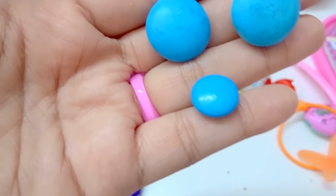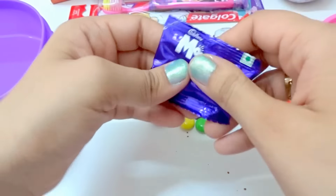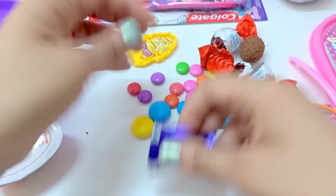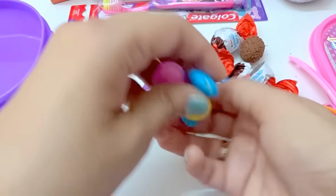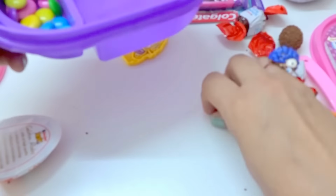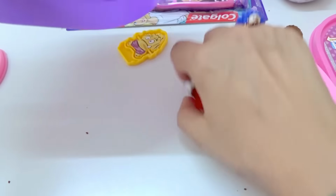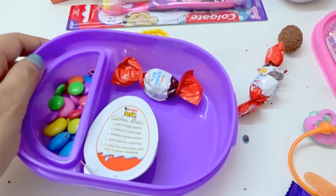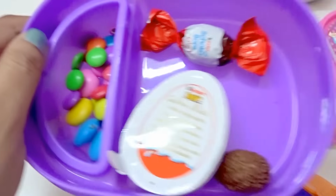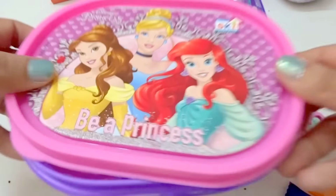This is big. And this is small. Small and big. Oh. And let's open this one. From here. Yes. This is yellow. And this is pink. Wow. Let's put this candy here. And these are nice lunch boxes ready. Wow. And our chocolate. And candies. Whoa. And here we have. You want it? Yes. Yum, yum, yum. Nice box we have. There we have princess lunchbox.